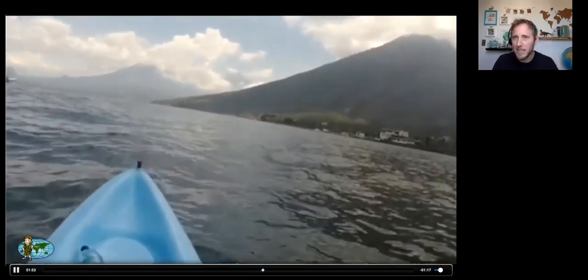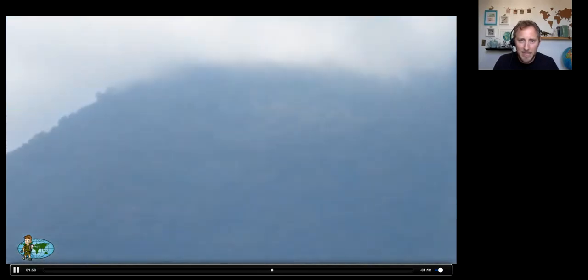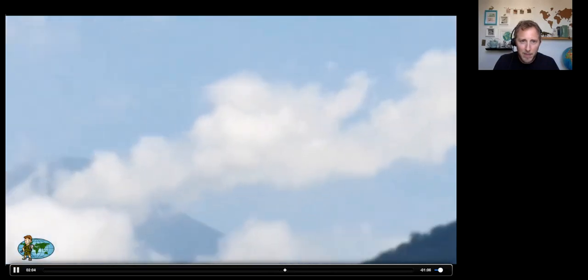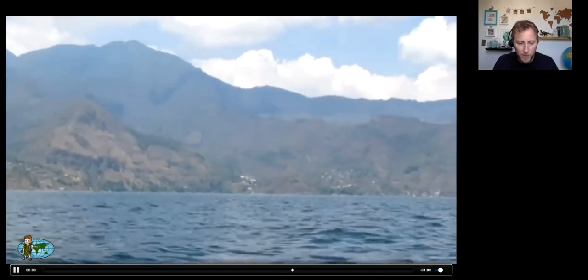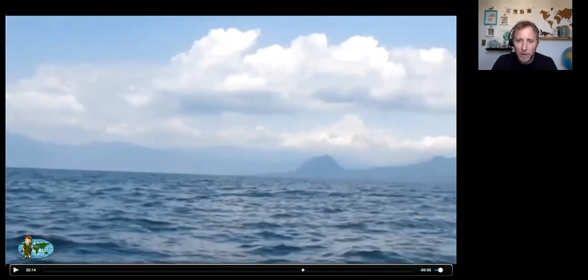And so we can see Volcan San Pedro right here with the cloud cover on the summit of San Pedro. And if we look off in the distance, we'll zoom in there, and I'll pause it right through the clouds. There we can see Volcan Atitlan that is really far away from where we are. It doesn't look as tall, but Volcan Atitlan is taller than San Pedro. You can see how high. Look at all around the lake.